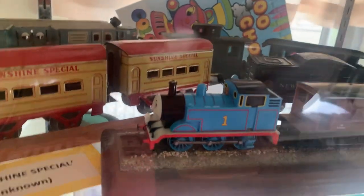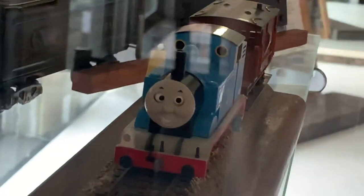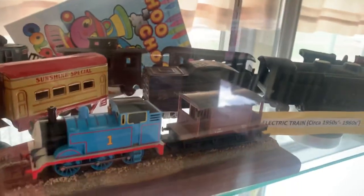It's a Bachmann, that's a Bachmann Thomas. I've been wanting a Bachmann Thomas for so long. Let me see his eyes. Hold on, let me see his eyes. Oh, his eyes are wonky. Oh my god. Yo, that is so cool. I think that's a couple of American Flyer stuff. And oh my god, I forgot to notice this. Thomas has a brake van with him.